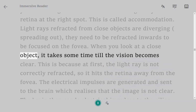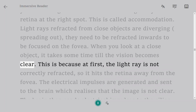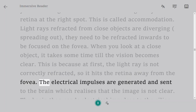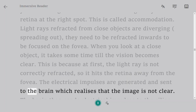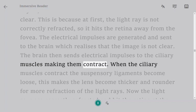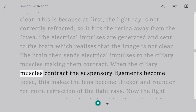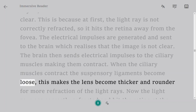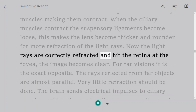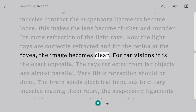When you look at a close object, it takes some time till the vision becomes clear. This is because at first, the light ray is not correctly refracted, so it hits the retina away from the fovea. The electrical impulses are generated and sent to the brain, which realizes that the image is not clear. The brain then sends electrical impulses to the ciliary muscles, making them contract. When the ciliary muscles contract, the suspensory ligaments become loose. This makes the lens become thicker and rounder for more refraction of the light rays. Now the light rays are correctly refracted and hit the retina at the fovea, and the image becomes clear.